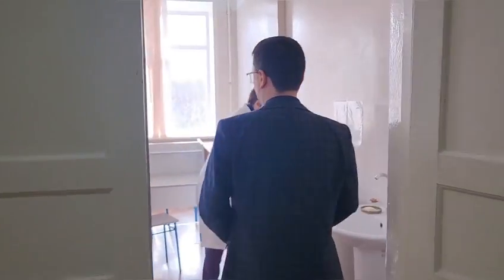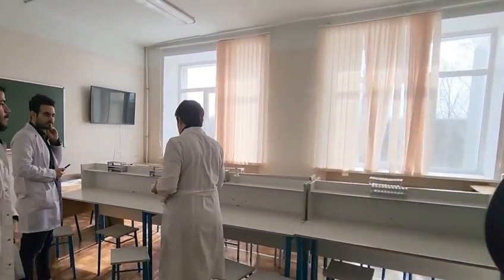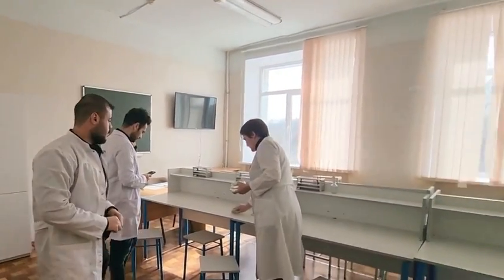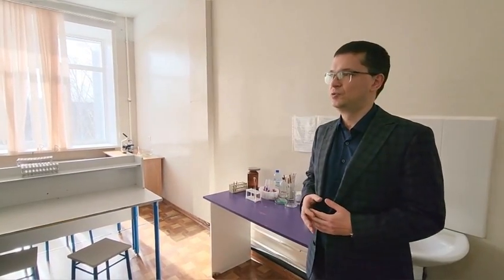So, this is the usual class. You can see we have the microscopes and the screen here. Now the group will start their lesson soon.